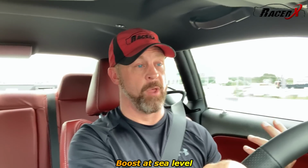So just cruising around, I mean, the Redeye really does feel almost identical to just the normal Hellcat. I mean, you can hear the blower under there. It doesn't really sound any louder to me than the normal Hellcat does. It behaves basically identical to a normal Hellcat. Now, when you go to tip in, you do feel just a slight amount of difference. Obviously, this being a bigger blower, a 2.7 versus a normal Hellcat with a 2.4 liter supercharger. And this actually has a little bit more boost from the factory. It's like 14.5 pounds versus 11 pounds in a normal Hellcat.